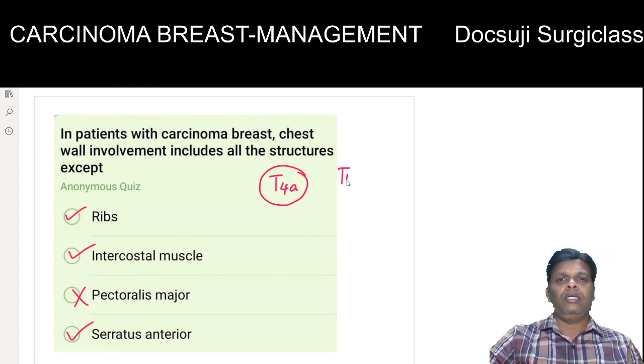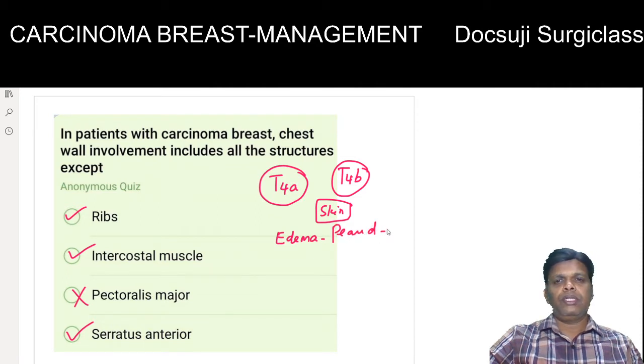Then what is T4B? T4B is skin involvement. That means there are three presentations. Number one is the edema. So edema usually will be represented as peau d'orange, which is nothing but blockage of subdermal lymphatics. Okay, so how you are getting this appearance, which is nothing but the tethering of the hair follicles along with the edematous skin. So you can see it looks like an orange peel. That's why it's called peau d'orange. Okay, this is one presentation.